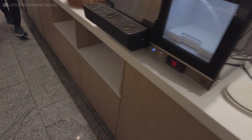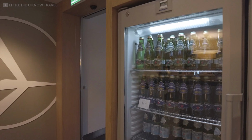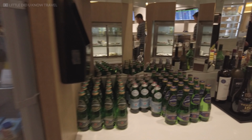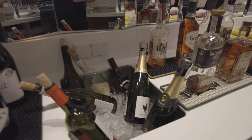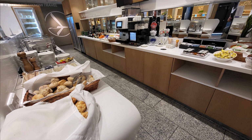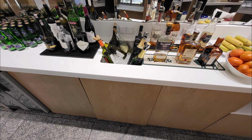Now for the drinks, of course, you have the staple sparkling water and still water in Europe, along with Pepsi products and some juices and some yogurts in that cooler. But a full bar early in the morning, really an impressive layer of wine, even some chilled vodka there. So if you do like to drink, it's always a good time to drink in an airport lounge. But yeah, pretty impressive for this small little annexed lounge within the LOT Polish Airlines lounge in Warsaw.